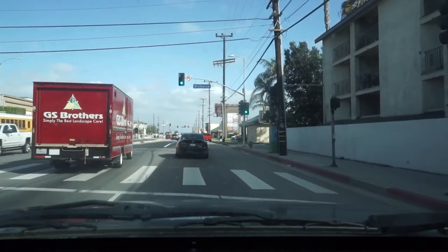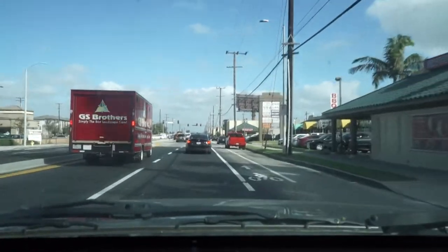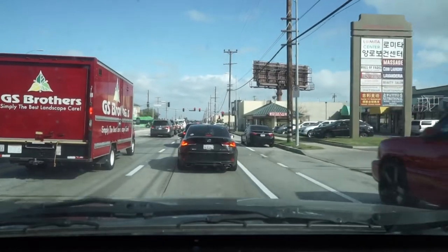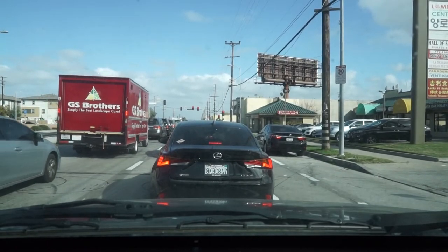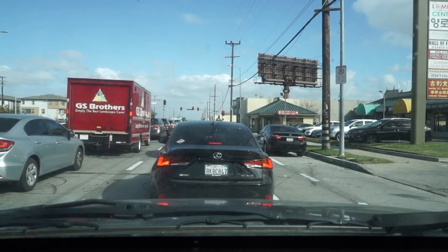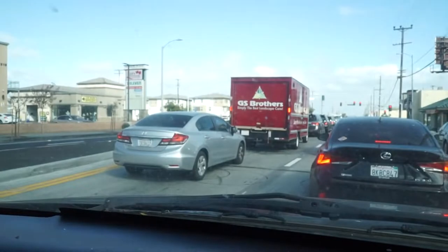Okay, so we're cruising. We're doing a little surprise visit here to American Heritage. I see where we are with the engine. I'm gonna do a little joke here. Coley posted this on their Instagram. I'll do my little prank thing. So I walk in, go, hi, I'm looking for a job, right? So I'll do a little joke here with him.